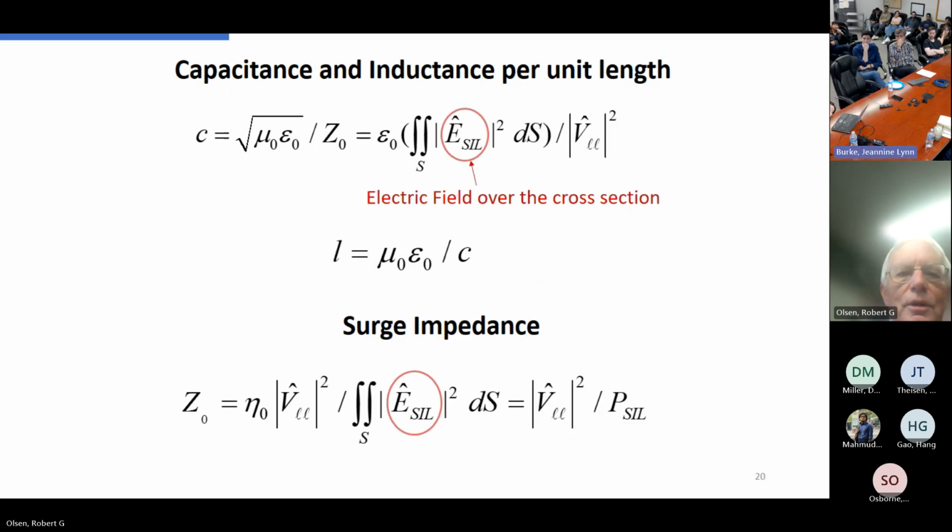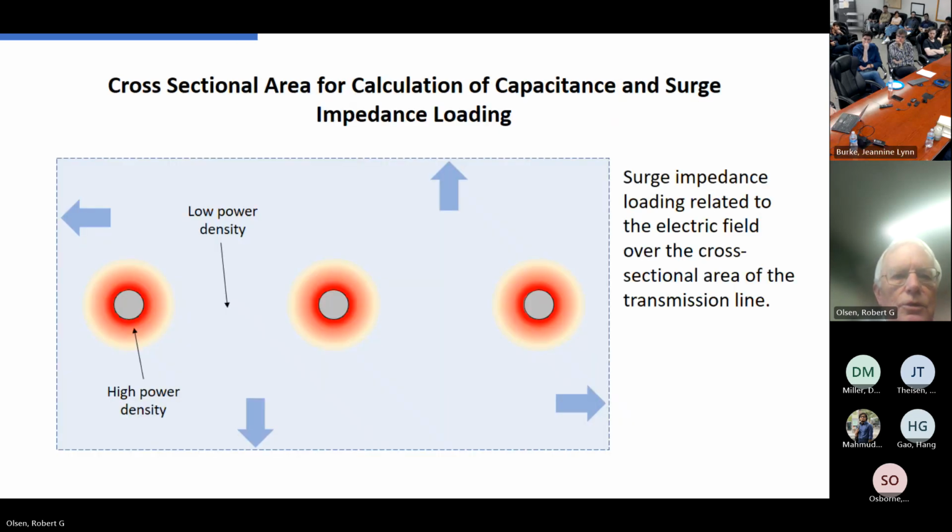I'm not going to spend much time on this, but the capacitance and inductance per unit length, you can relate them to this electric field. But remember what we're doing here. We're going to relate all these important variables, capacitance, critical flashover, power density, whatever, to this electric field distribution between the wires. All right. So again, here's a picture of a transmission line.